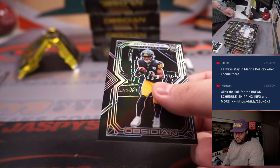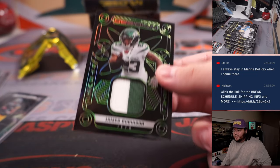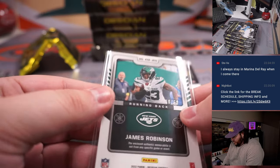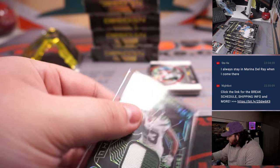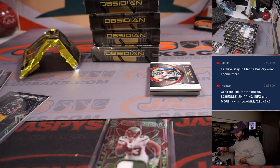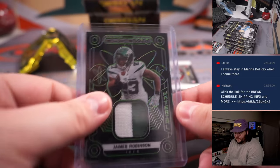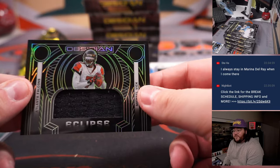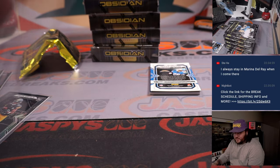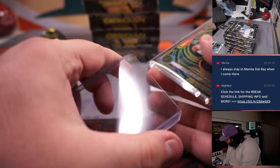Nick Calvin, Austin III. All right, first up, James Robinson, 2-color patch, atomic material for the New York Jets. Wayne, one more time, 46 out of 50. Material. Next up, Michael Vick. Jumbo patch Eclipse for the Atlanta Falcons in the R&B. 35 out of 50. Spot 5 going to Robert.